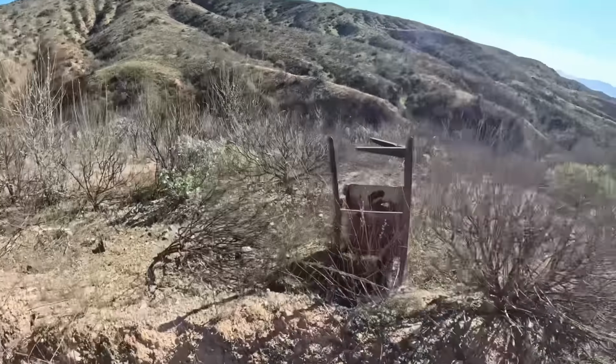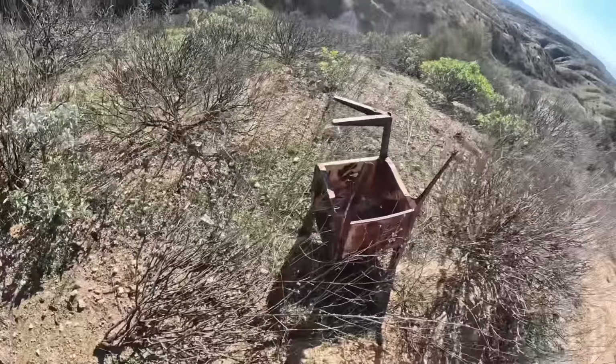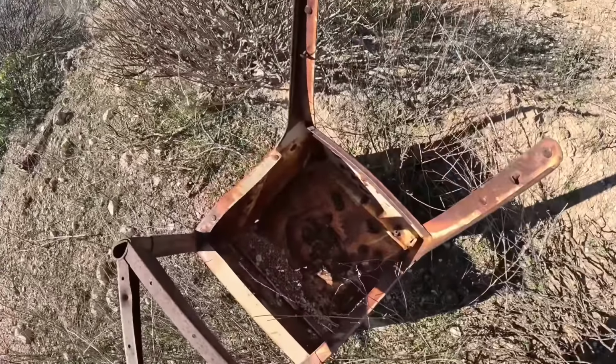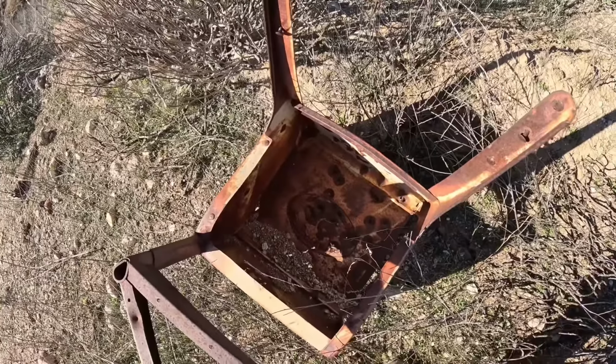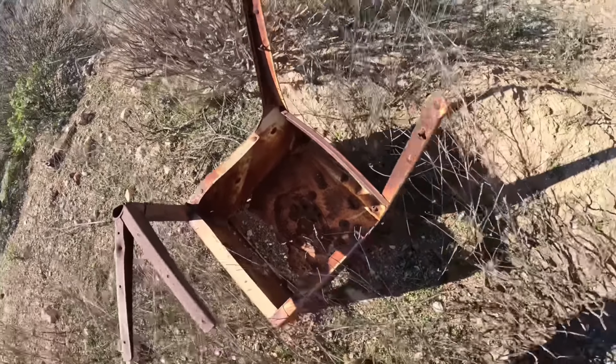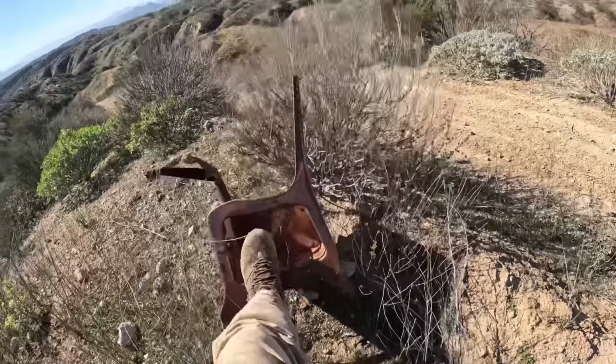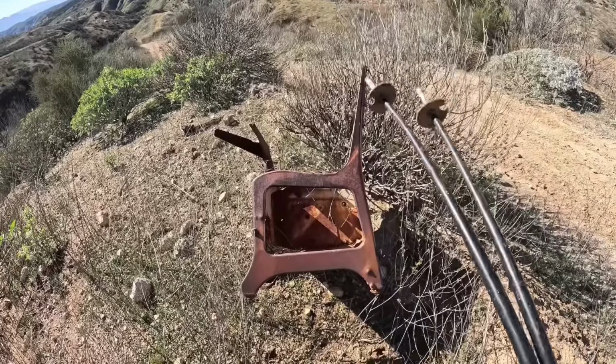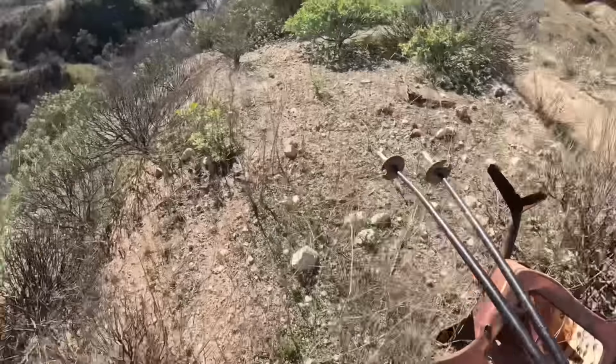This is like an old cabinet or something. Look at this. American Desco Crusader. The Crusader. It's an old chair. Look at that. Maybe like an old school chair or something.